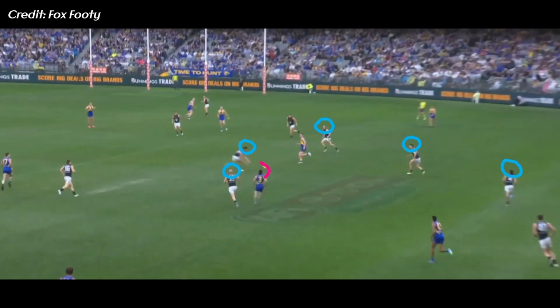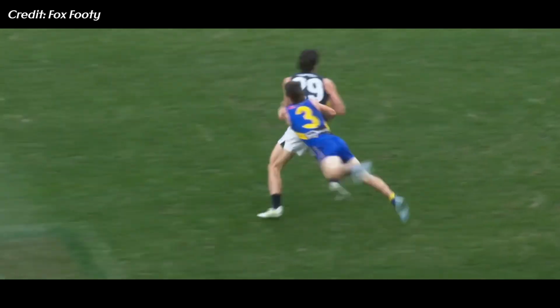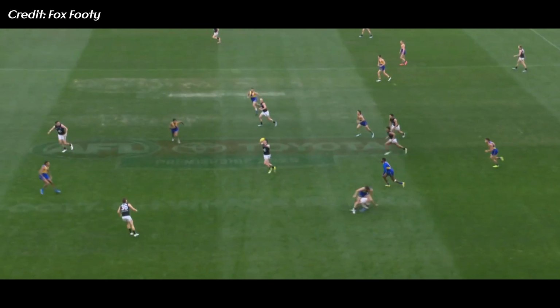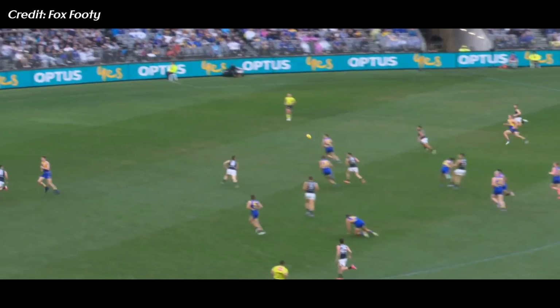Baker is one of the closest to this region for the Eagles, and he must close. Hewitt absorbing the pressure has now rendered Baker completely useless in the play, and Blake Acres' decision making is superb in this moment as he remains composed. This composure placed Carlton in good stead quite nicely in the early going.